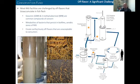It's a little bit different. I think different types of bacteria are involved, but many of the same off flavor compounds are at play in these various types of production systems. So we're concerned about these two primary off flavor compounds, geosmin and 2-methylisoborneol, or MIB. And these are metabolites of very specific bacteria.